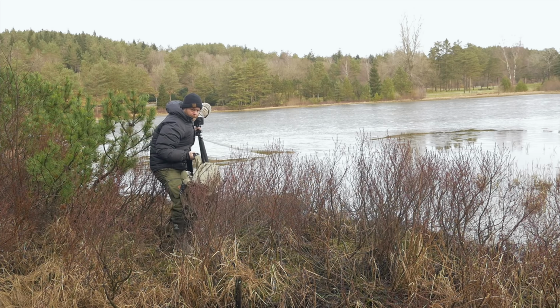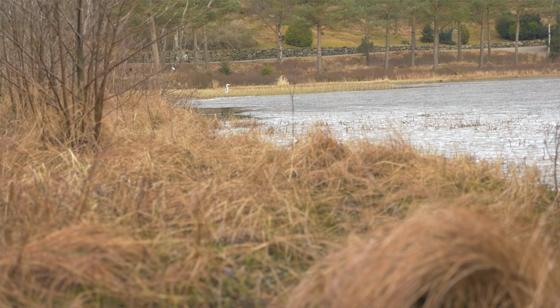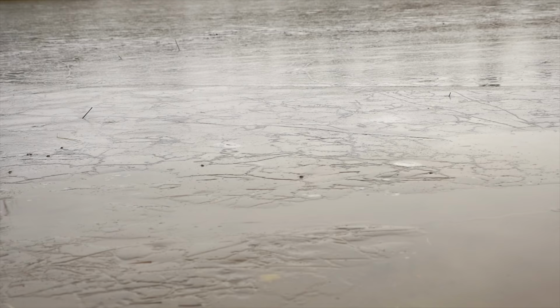Let's try a little bit further on the other side of this tree here and see if we can get a little bit closer. It didn't seem to bother. It started to preen its feathers, so that's a really good sign. There's a little bit of ice there, so maybe I can get out on the ice, but it's unsafe, so I won't go too far on the ice there. But yeah, let's try.